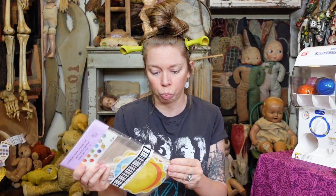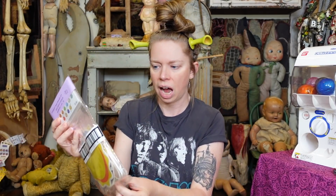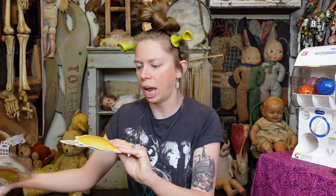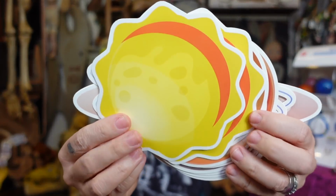So that's like $3 worth right there. So now that I know this stuff is kind of double sealed. Oh, some of these are also, this is weird. Some of these are loose, so I'll just show these to you guys.